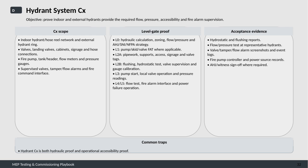Level 3 involves operational checks like starting the pump, operating local valves, and capturing pressure readings. Finally, levels 4 and 5 cover flow testing, integration with the fire alarm system, and verifying operation during power failure. Acceptance evidence must be thorough and clear. This includes reports from hydrostatic and flushing tests, documented flow and pressure results from representative hydrants, and screenshots or logs demonstrating valve, tamper, and flow alarm activity.